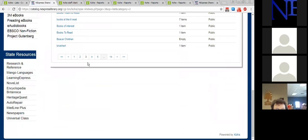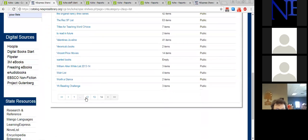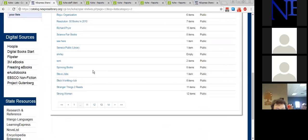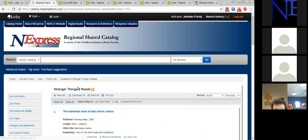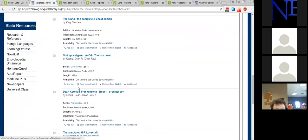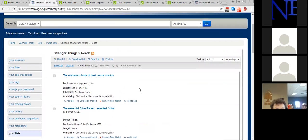Stranger Things 2 reads. Yeah, there it is. It's got 11 items on it. So this is things that some libraries didn't display, and I just scraped them and made it into a list. And it wasn't terribly difficult, but that's kind of what we're thinking. Yeah, that's one way of using it.